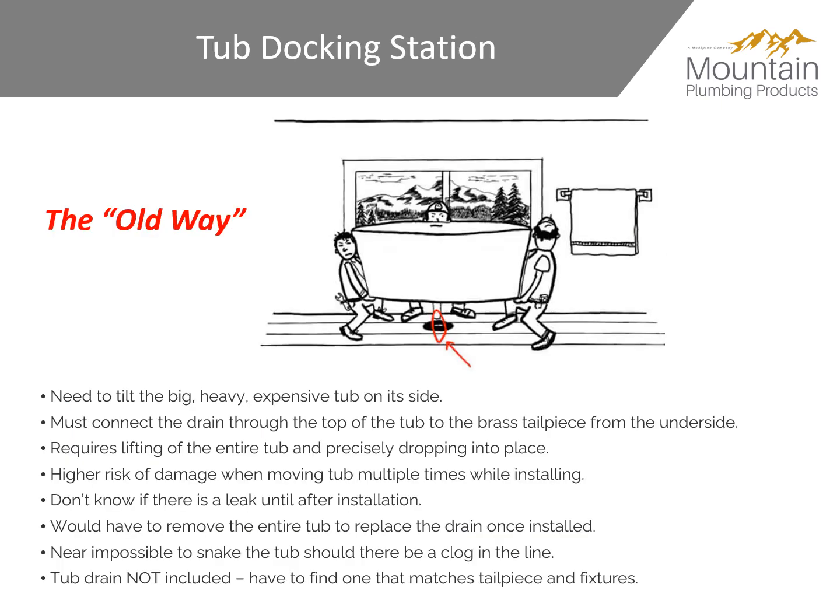Here we have the tub docking station. So this is a big one right here. You can see in the diagram there, that's the quote unquote old way of installing a tub, or installing that drain piece into the floor. I'll go through some of the points here, but basically you need to tilt that big, heavy, expensive tub on its side, so you risk damaging it.